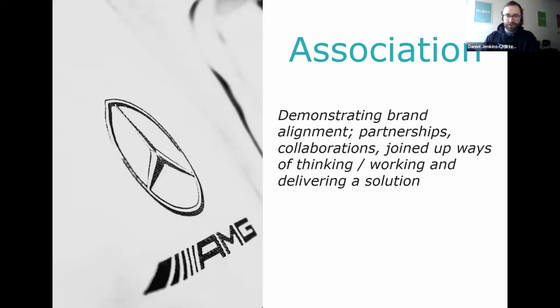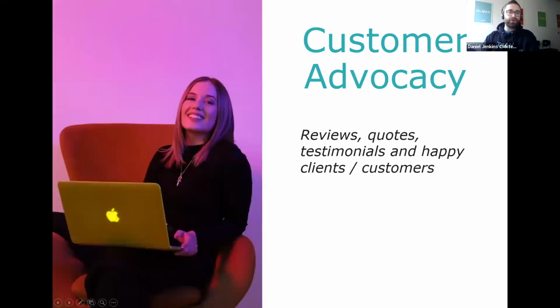Partnerships, collaborations, joined up ways of thinking, working, and delivering a solution. How can you find creative ways on your website to demonstrate association, so that it's not just your brand in isolation, but it's your brand in association with other brands? It might be the solutions that you offer, the platforms that these solutions are built in. But there are also other ways to do this, and consider how you can go about doing that specifically for your business.